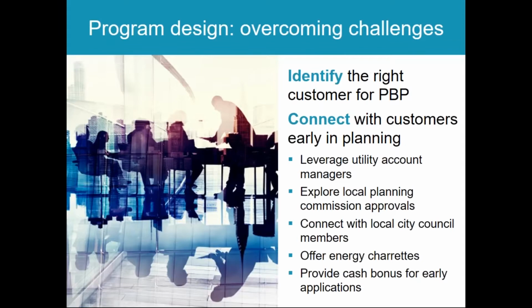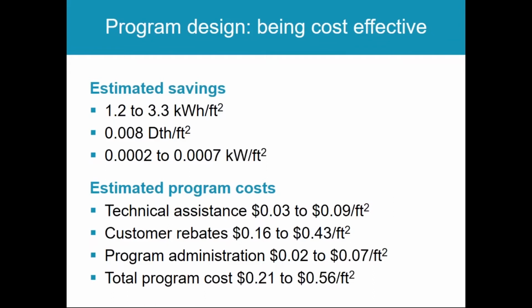Identifying the right customer is very important to get us past the first two challenges. And connecting with customers early can be done through a variety of channels. We felt it useful to leverage utility account managers as well as local channels like plan commissions. Also offering bonuses like energy charrettes and bonus incentives, which we're actually doing in some other territories through utilities, can be helpful. And in the interest of time, I'm going to kind of breeze through this slide.